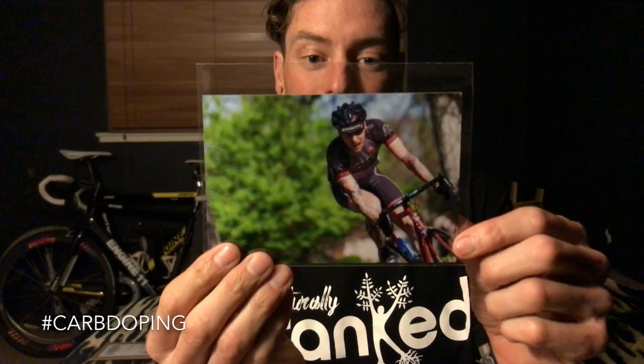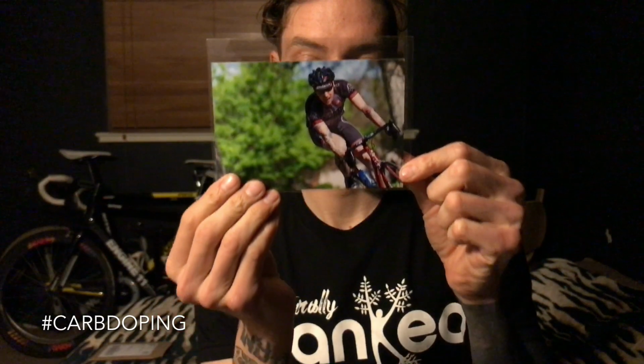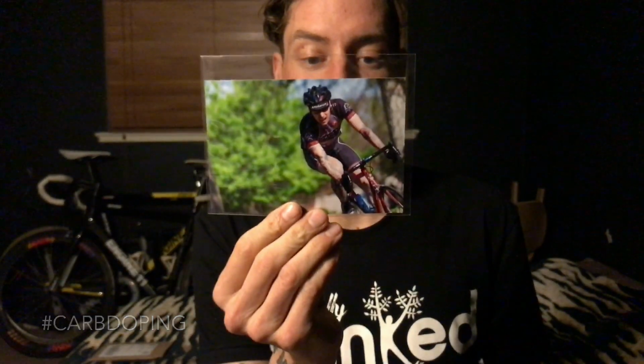I also came across some photos of my racing, so I can show you guys what I look like. So let's do that. All right, this right here is when I was a Cat 4. This is one of my first races as a Cat 4, shortly after Cat 5. This is me racing the Lamb Park Criterium. Always off the front.